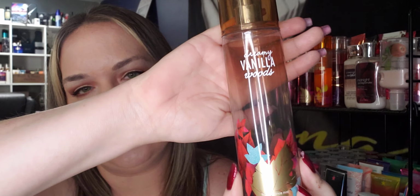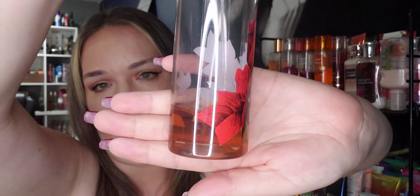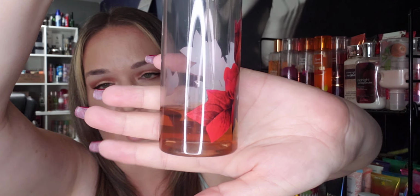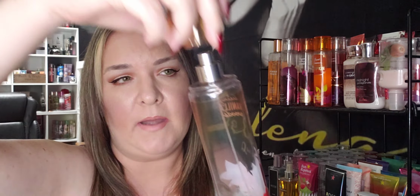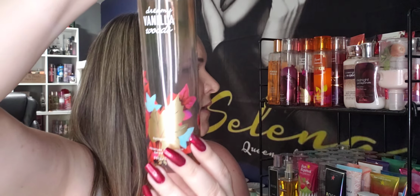This is Dreamy Vanilla Woods. If they ever bring this fragrance back, guys, I'm going to buy like 7 sets of it because I absolutely love this. As you guys can see, I have almost entirely used this bottle, but I have not because I am hoarding this bottle because I don't want to use it. This is my absolute number one favorite fall fragrance from Bath & Body Works. My two favorite fall Bath & Body Works fragrances are the Dreamy Vanilla Woods and the Sweet Cinnamon Pumpkin. Those are my top two favorite fragrances for fall from Bath & Body Works.